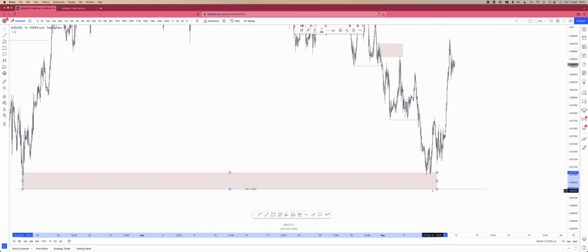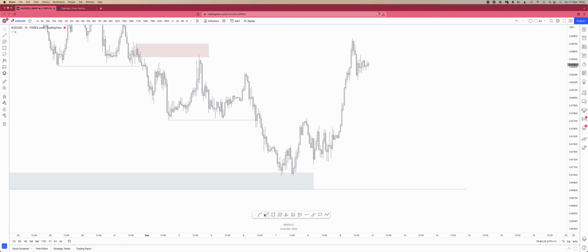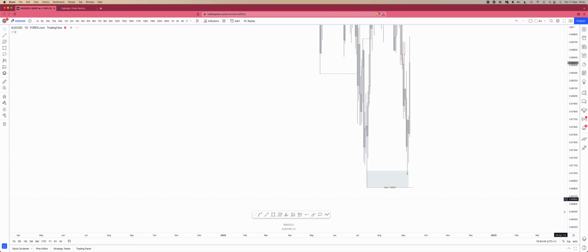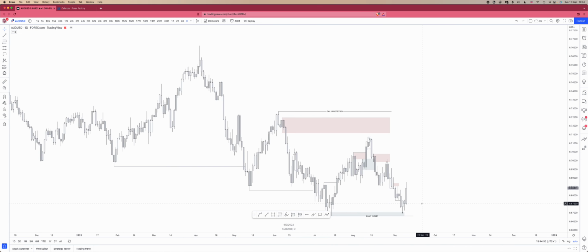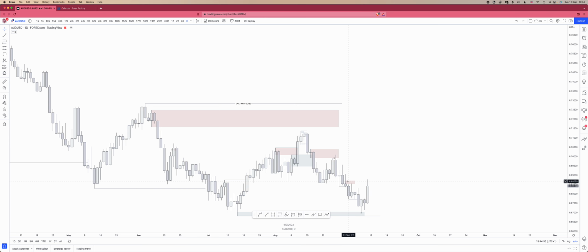It tapped into it. Yeah, we've had a reaction to the extreme demand, and then even on the 1 hour we've created these equal lows that are begging to be swept. So yeah, I would look for sells because this is just inducing buyers for no reason. As you know, we are bearish on the daily, and the daily is the daily target here, so possibly could look for sells actually.